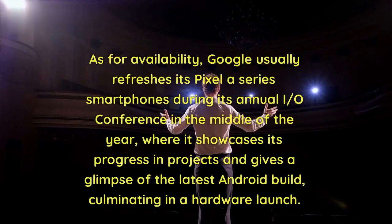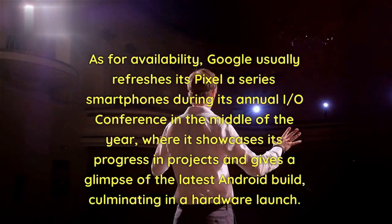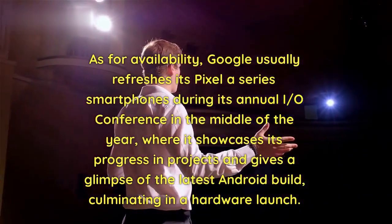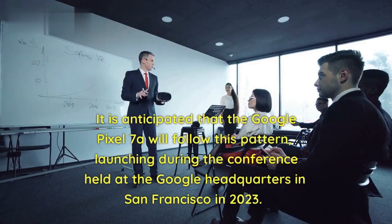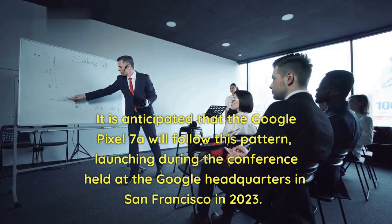As for availability, Google usually refreshes its Pixel A series smartphones during its annual I/O conference in the middle of the year, where it showcases its progress and projects and gives a glimpse of the latest Android build, culminating in a hardware launch. It is anticipated that the Google Pixel 7a will follow this pattern, launching during the conference held at the Google headquarters in San Francisco in 2023.